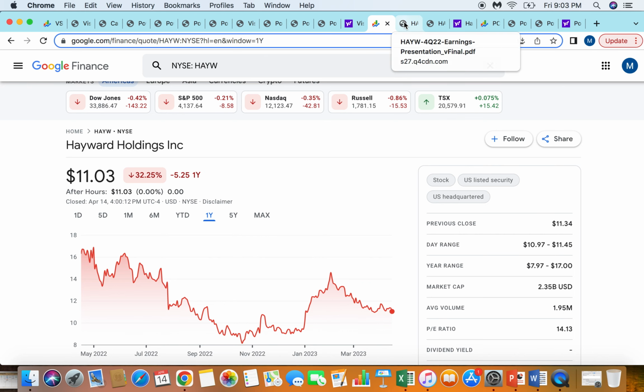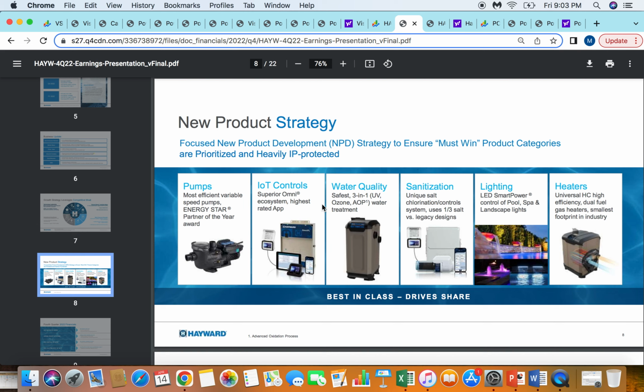This is a company that operates in the pool and outdoor space. So if you look at their product strategy, where they play, they make pumps, they make water systems, sanitization systems, heaters, lighting systems for backyards, and Internet of Things control systems for your backyard as well. So a mix of kind of like old school pumps, heaters, with new technologies on Internet of Things, sanitization, lighting systems, stuff like that. And this is kind of the arena they play in currently.